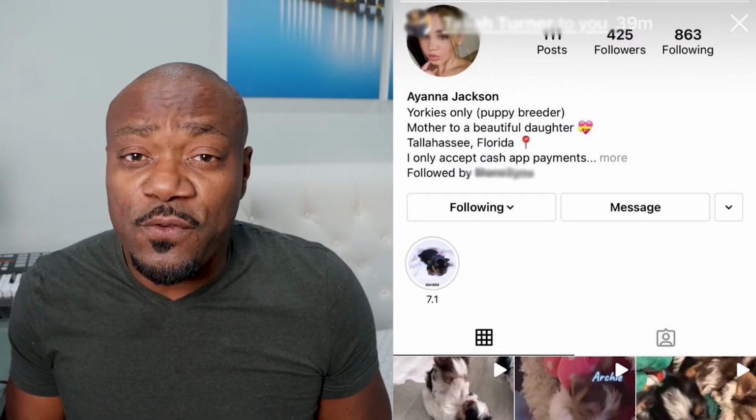The victim received a friend request from the scammer. Eventually, she saw one of the stolen photos of Archie and asked about him. And the scammer went to great lengths to make the scam look legitimate. They even created a fake conversation pretending to be the real breeder and her daughter. This is a screenshot of the conversation, which they sent to the victim. They were really selling their scam.